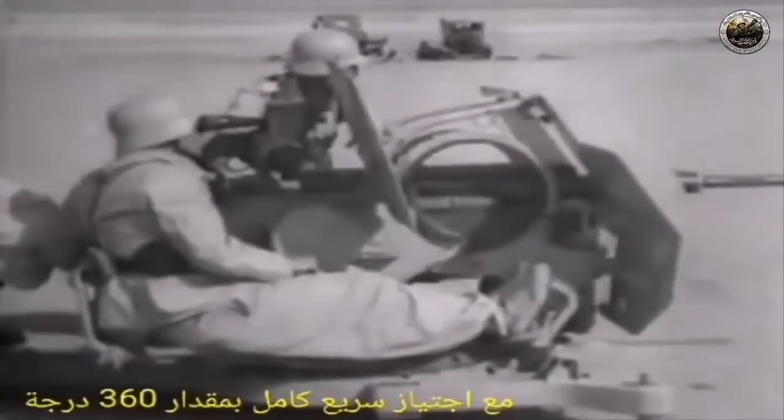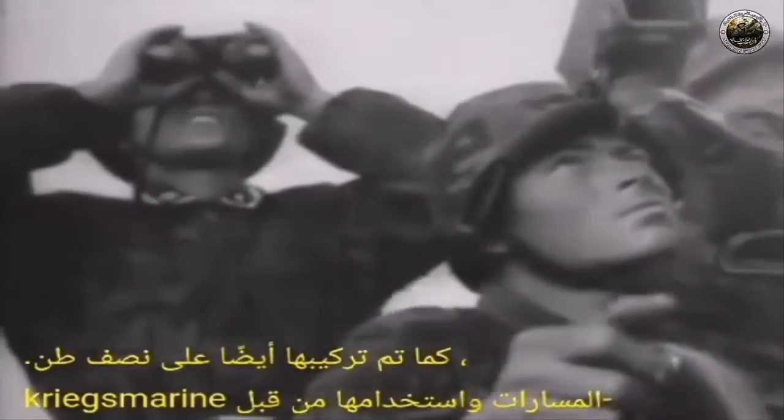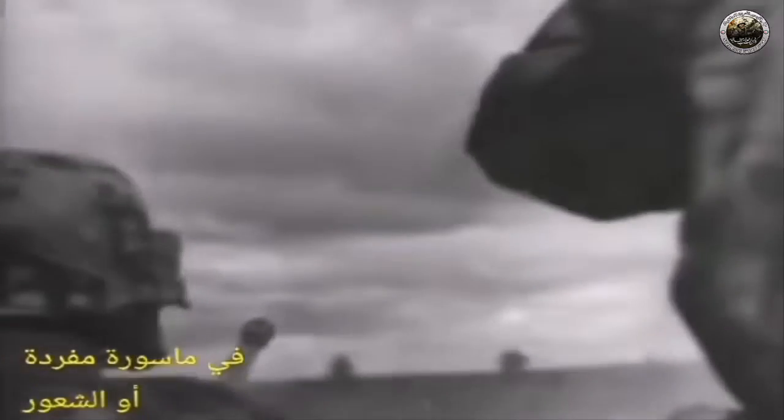With a full 360-degree rapid traverse when placed on the ground and 40 degrees when used in its wheel carriage, the weapon's elevation from -12 to +90 degrees permitted a very rapid tracking of targets. Such was the versatility of this weapon that it was also extensively employed in the ground role, where its high rate of fire of up to 280 rounds per minute on a cycling setting, in the case of the Flak 30, provided ground troops with a highly effective close support weapon. It was also mounted on 1-ton half-tracks and used by the Kriegsmarine in either single-barreled or Vierling form.